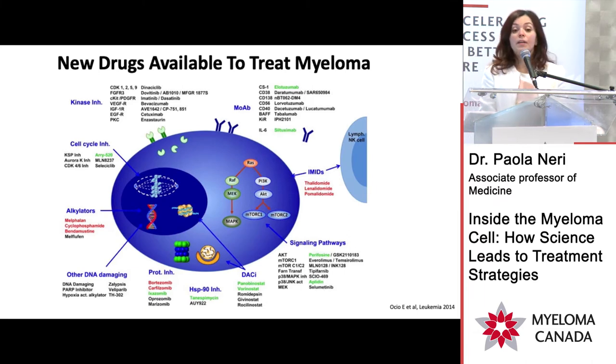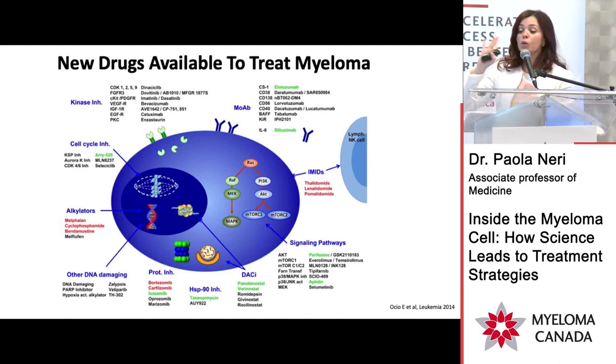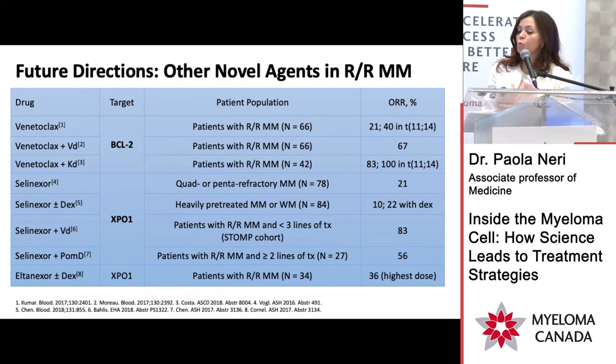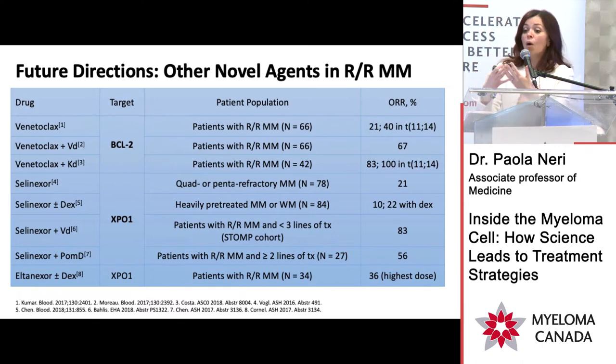Lastly, there are new drugs available. This cartoon is very busy, I understand, but it brings you back to my initial point. We now know where the cancer cells grow. We know all the cells that surround the cancer cells, and now we have different ways to target them. So immunotherapy is a great option, but we have additional ones. In fact, there are at least, I mention here, selinexor, an inhibitor of XPO1 that we have tested, which seems to be very effective in patients. You heard about the BCL2 inhibitor venetoclax, which in combination with Valkyrie dex seems to be extremely effective. So this is just a summary slide of how additional drugs are coming in the pipeline. They are important.